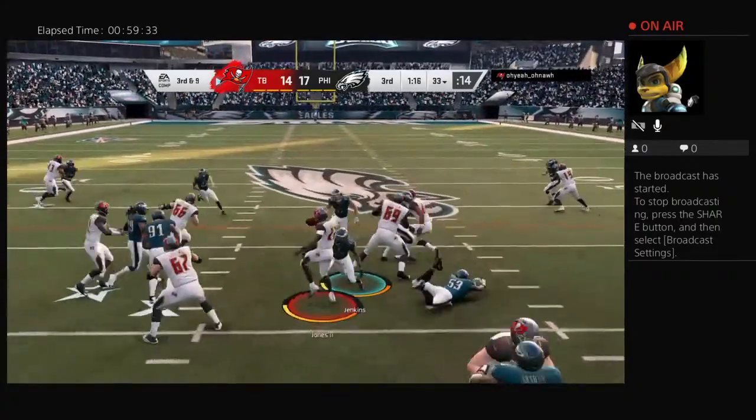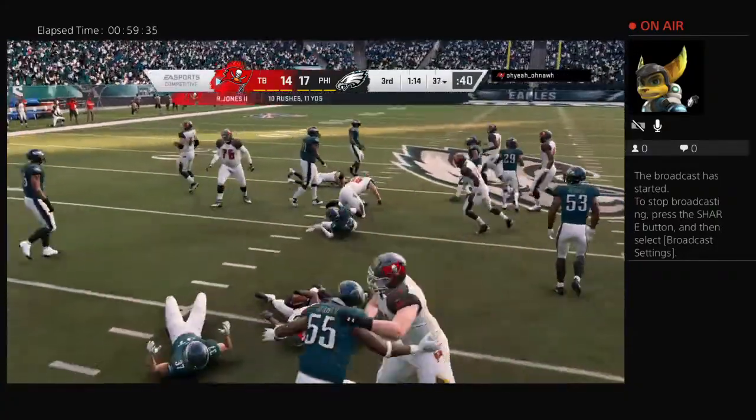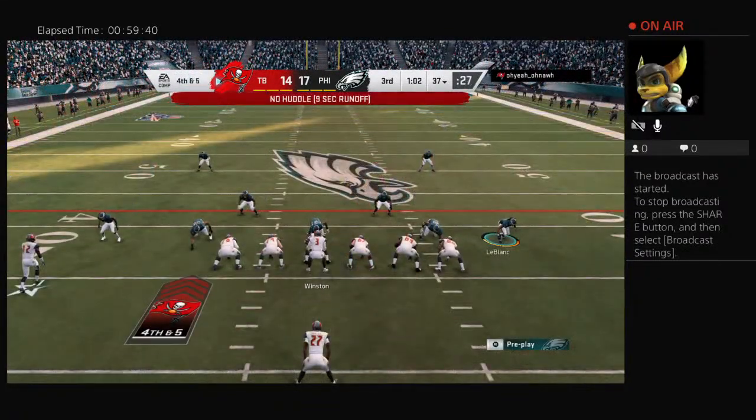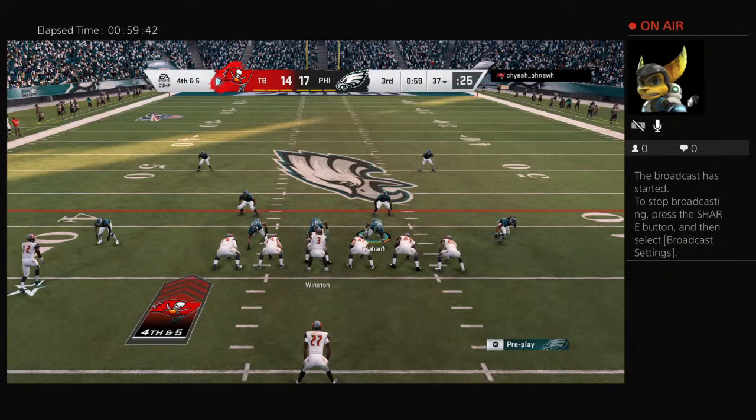On 3rd down, here's Jones. And they'll get him down at about the 37, well short of the first. Call it a gain of 4, but not enough. The punt team going to need to be summoned here on 4th down.